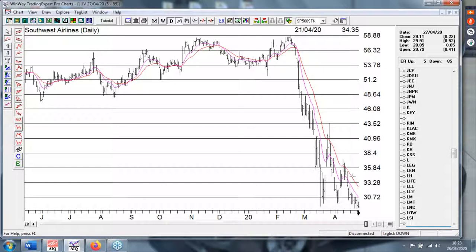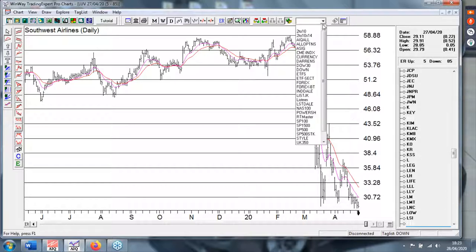Because if there's another big drop in the markets, and the economic data is probably going to keep getting worse for quite a time, if we get another big drop down, they'll go down even further. But then you'll be looking for the best ones for this bounce back up. So that was a little aside. Let's switch over and have a look at some UK companies.